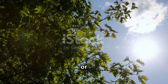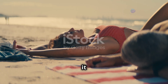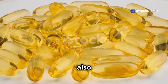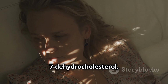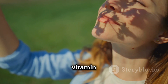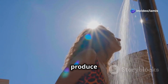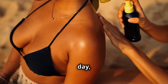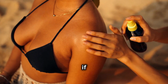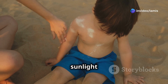Vitamin D3, or cholecalciferol, is often called the sunshine nutrient because our bodies naturally make it when our skin is exposed to sunlight. It's also found in certain animal-based foods and supplements. When sunlight hits our skin, it interacts with a type of cholesterol, 7-dehydrocholesterol, turning it into vitamin D3. This process is really efficient, and a short amount of time in the sun can produce a lot of vitamin D3. However, things like where you live, the time of day, the season, your skin color, and if you're wearing sunscreen can really affect how well your body makes vitamin D3 from sunlight alone.